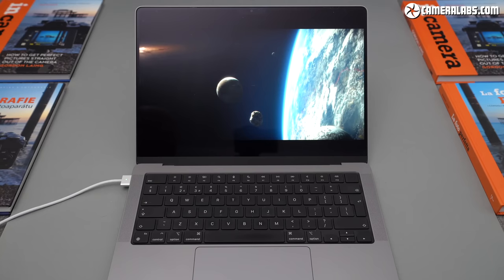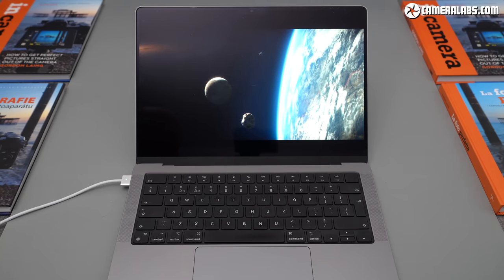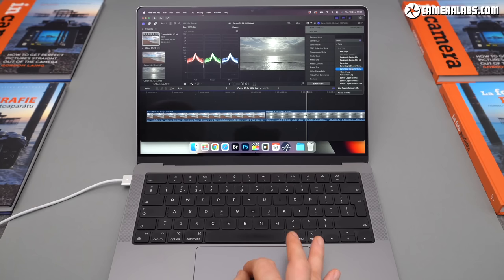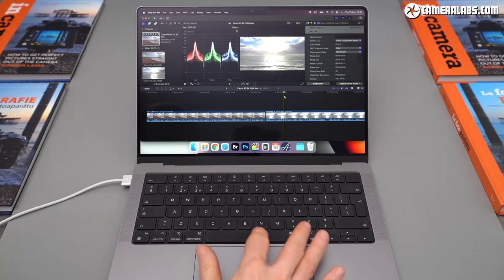Now, I currently use a 14-inch MacBook Pro for most of my work, and even a couple of years later, it's more than fast enough to handle everything I throw at it. But at about 1.6 kilograms or 3.5 pounds, it's not something that I really want to carry around with me very often, especially for long trips or basic tasks.